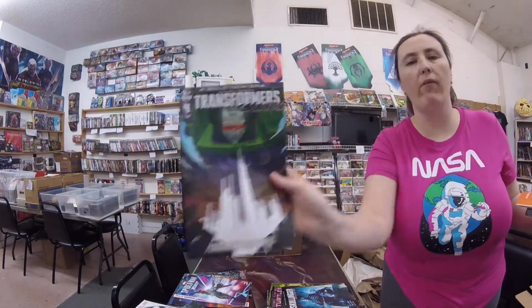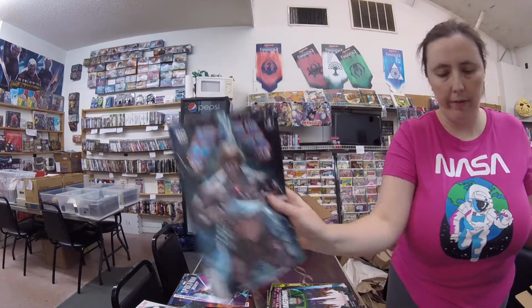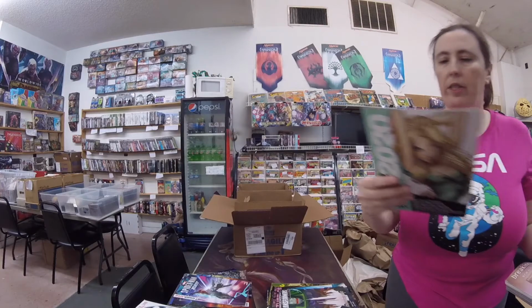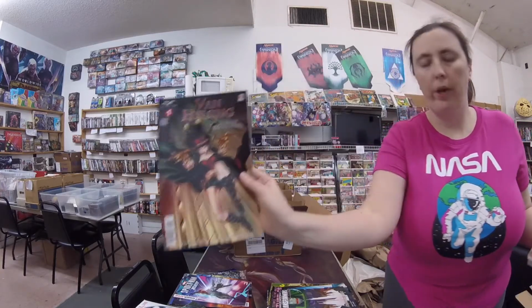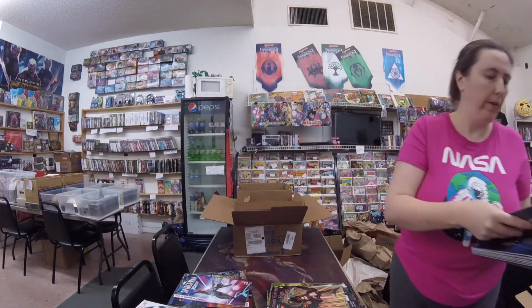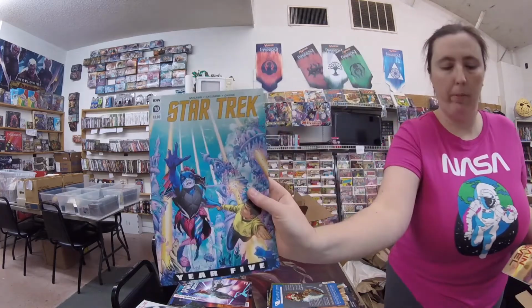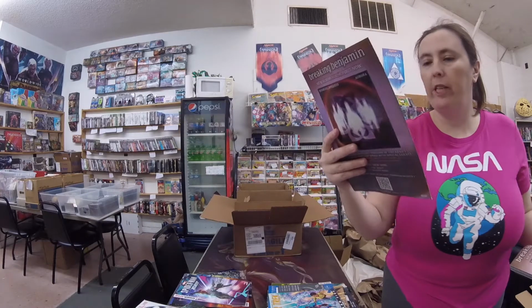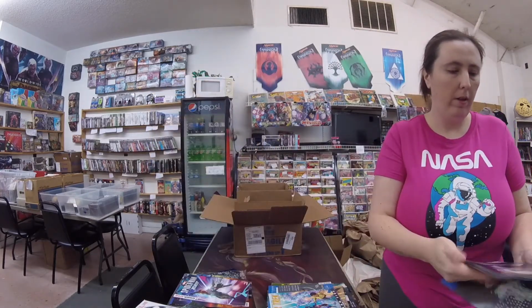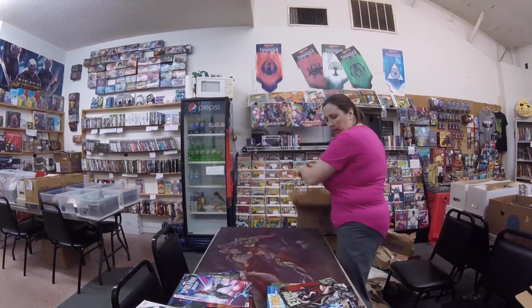Transformers Galaxies number 4, cover B. He-Man, the Masters of the Universe number 4. This looks like a regular cover. Van Helsing versus the League of Monsters. This is number 1, regular cover. New Mutants number 7. That is a regular cover. Yeah, I'm not showing that one either. Red Sonja, Age of Chaos number 2 is what that one was. Star Trek Year 5 number 10. Captain Marvel number 15, variant. Marauders number 8, and that is a regular cover. And then Elvira, Mistress of the Dark number 12. And I believe that's it after Elvira.